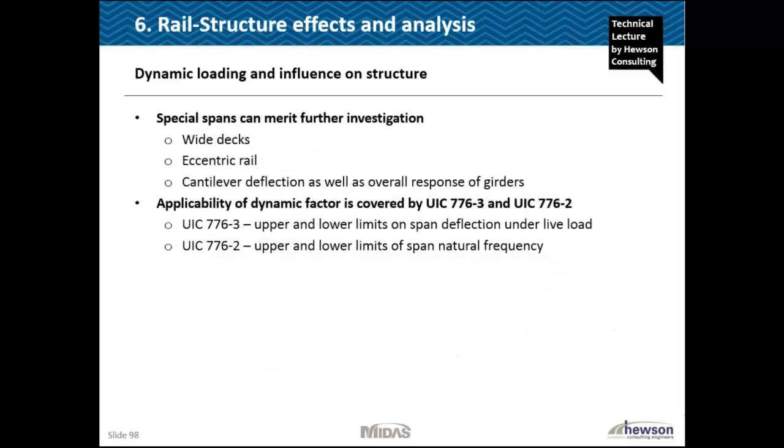In our case, for some of the special spans, particularly through those merging areas where the decks are wider or the rail is eccentric, we've done additional checks to see how the response compares to the dynamic factor. And we've done that using the UIC code 776.3 and 776.2. It's worth noting that's not a requirement of the British standard, but more than anything, it's something that we've done out of interest to see how those kind of structures respond.